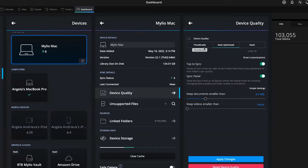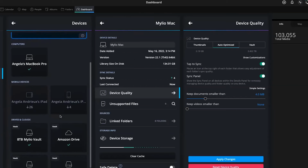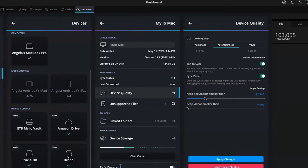devices have which role. So for me, my Macs and my iPhone and my iPad, they're what I call viewing devices. I use them to organize and view and go through my library, whereas these devices down here, the external drives in the cloud, those are storage devices. And depending on how much room you have on a given storage device, you can designate it as a vault or not. So there's a lot of different options there.